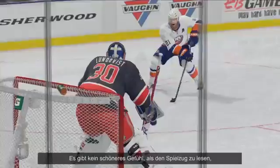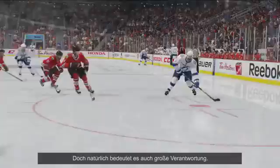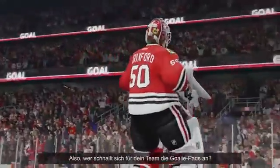There's no better feeling than reading the play, standing your ground, and coming up with that monster save. But with that pride comes great pressure. So who's gonna strap on the pads for your team?